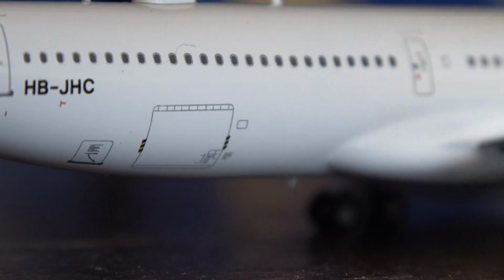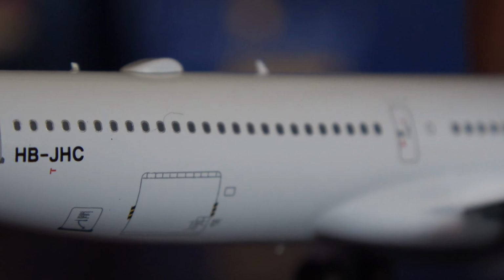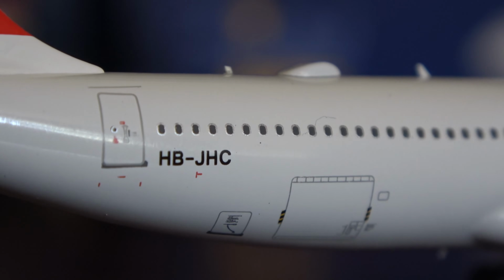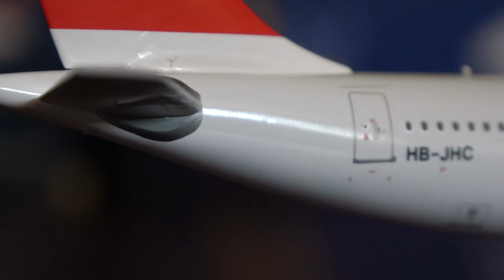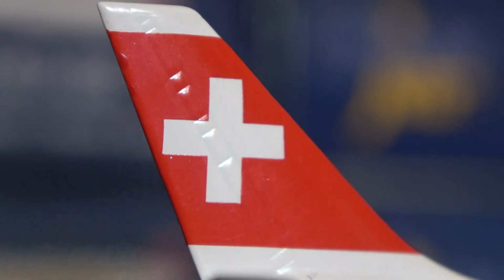If we go back to the main fuselage, you can see the rear cargo container door. There's actually two of them, as you can see. There's a smaller one as well. And then here you go. Here is the rear of the tail section. Right, now we are going to do topside details.